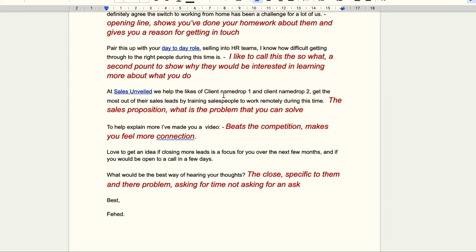Section 3, the sales proposition. So this goes to show who the organization is, a couple of client name drops, and goes into the problem that we can help with. "So at Sales Unveiled," name of the organization, "client name drop 1, client name drop 2, get the most out of their sales leads by training salespeople to work remotely during this time." Fantastic problem that they might want to solve if salespeople are having an issue with that.